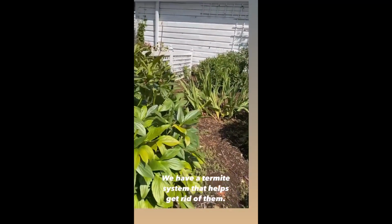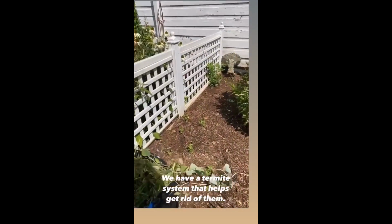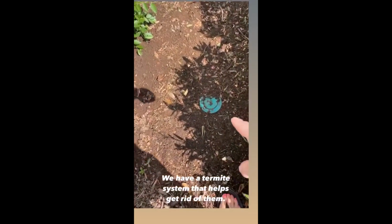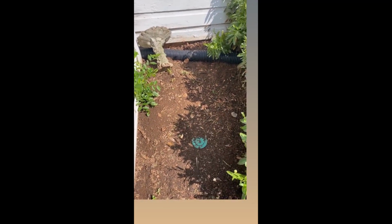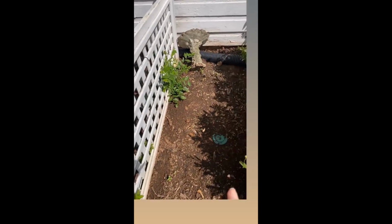If you guys are from North Carolina, you know what I'm talking about. If you're not, they have these. Let me walk through the jungle. These things that are for termites. I've never seen them before, but they're all over and around the outside of the house. So anyway, this is going to get a lot of bark.